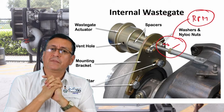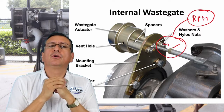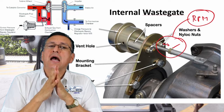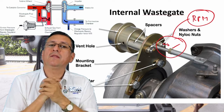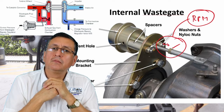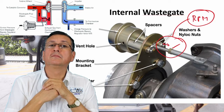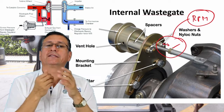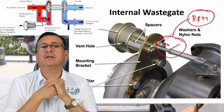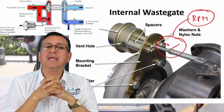Yes, I have a question. What should be the position of the window, open or closed, when the engine is in idle, the window of the wastegate, of course? Will the window of the wastegate be fully open or fully closed in idle? Yes, fully open. In wide open throttle, completely closed. Correct. This is the secret. In idle, the window should be open. In wide open throttle, the window should be closed.